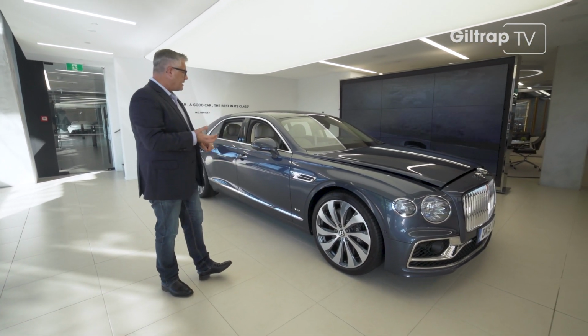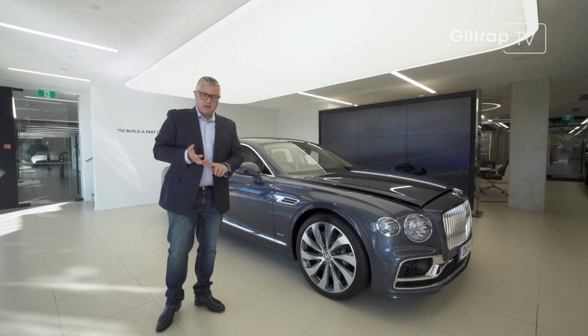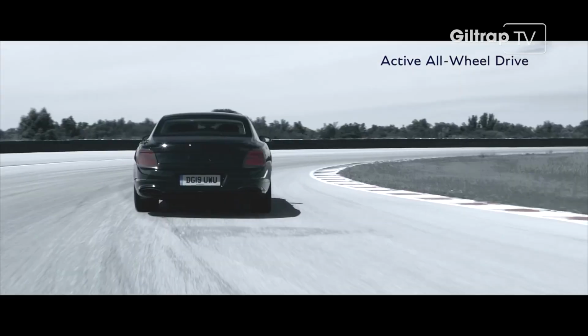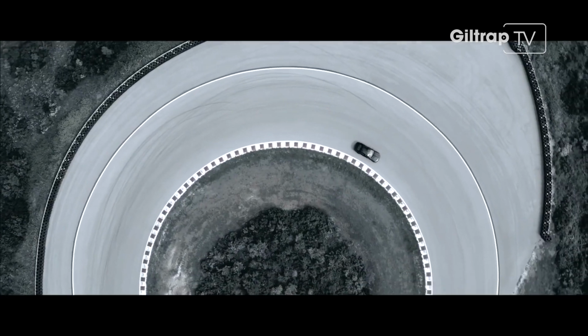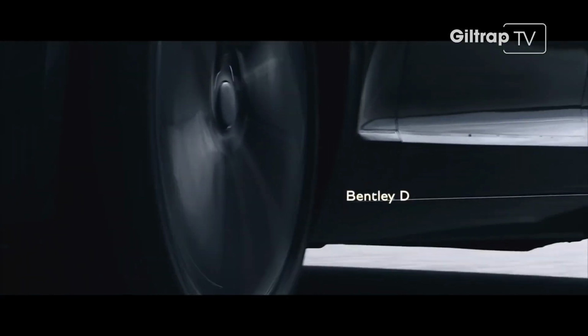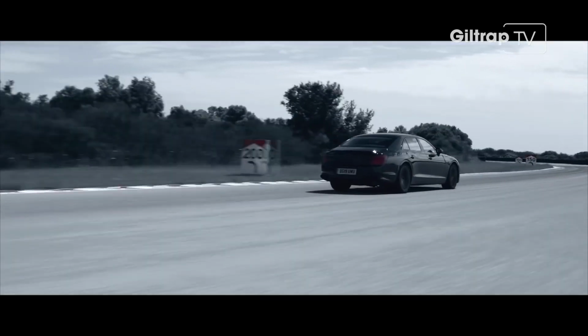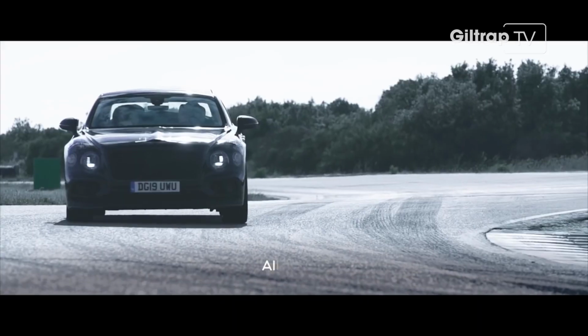The gearbox too is an 8-speed dual clutch gearbox. And here's the cool thing, 4-wheel drive, but it does have a bias towards the rear, helping that spirited performance driving. In fact, if it's in sport mode, it says, hey, front wheels, you steer, rear wheels, I'll do the driving. But if you need some help, we will pitch in and sort things out.